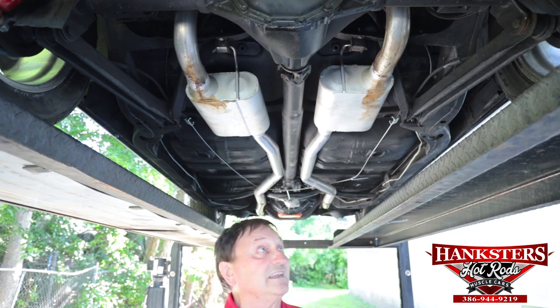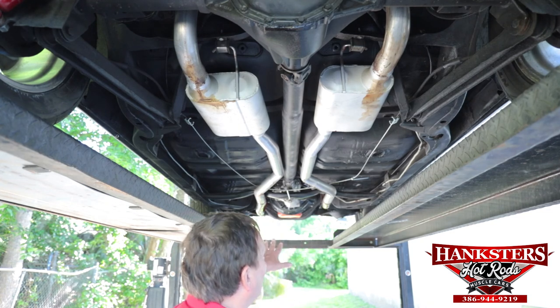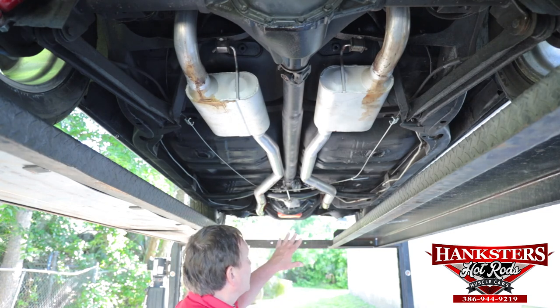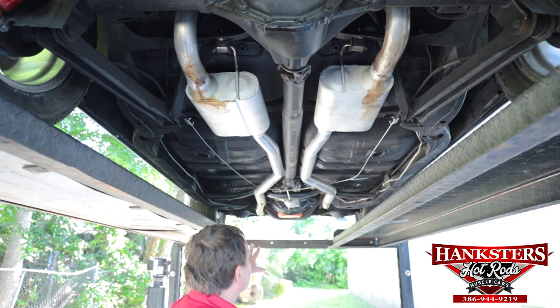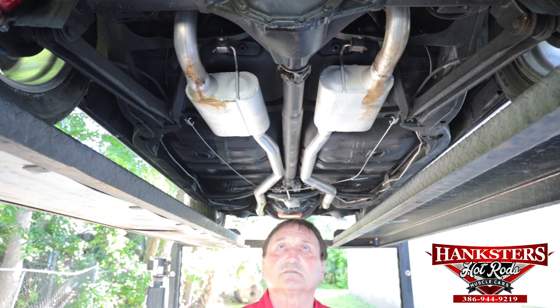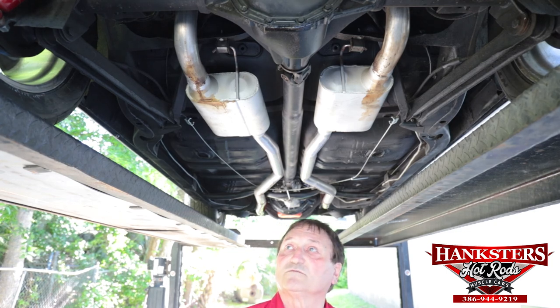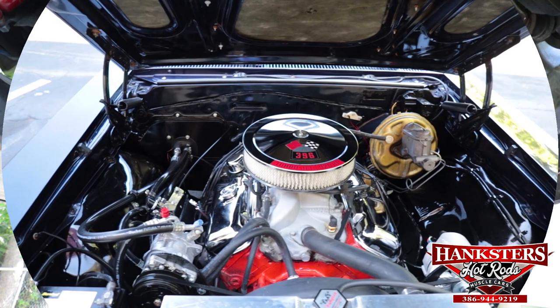You can see how clean it is underneath, how well presented it is. No oil leaks, no frame issues, no structural issues whatsoever. Everything underneath this vehicle is good to go. It would be something that somebody's going to be proud to own. It's a nicely done 138 code 67 Chevelle Super Sport car. Excellent car.